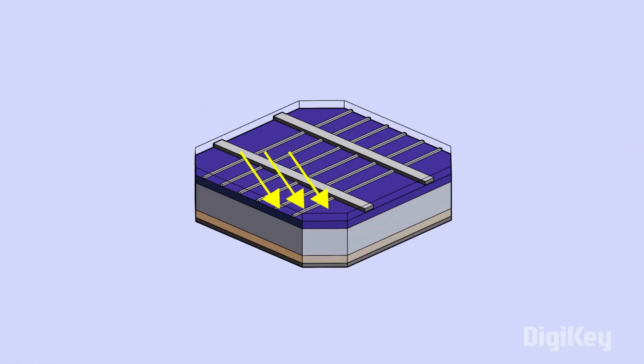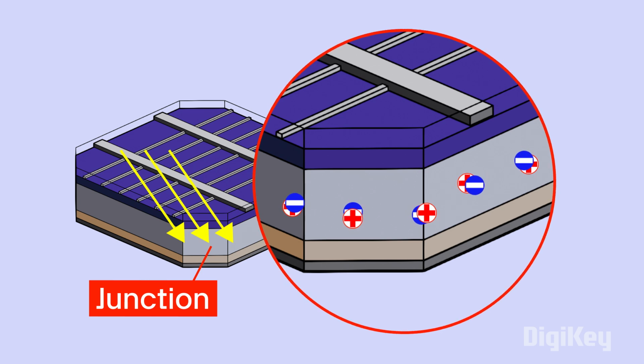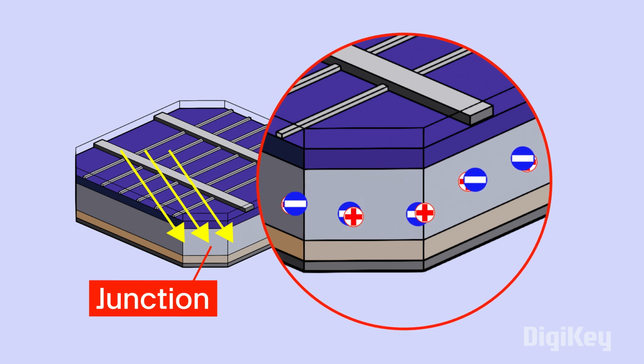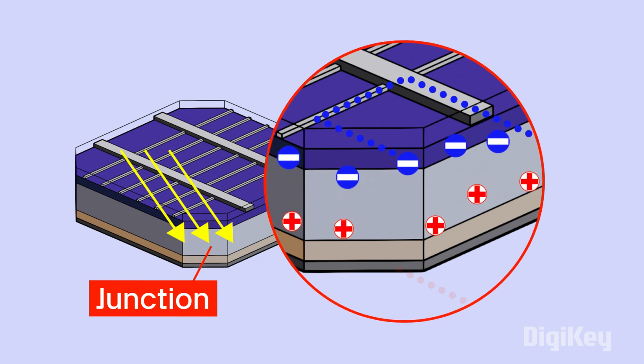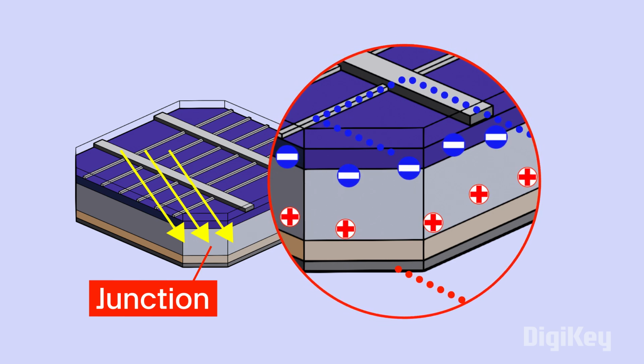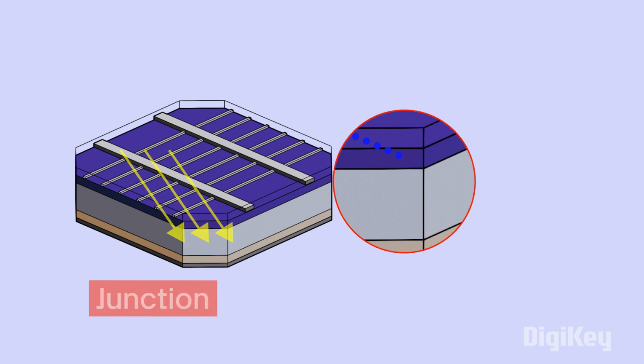When sunlight shines on the semiconductor junction area, electrons, the negatively charged particle of the atom, absorb the energy and are released from orbits around the atoms. The flow of electrons creates the voltage difference and electrical current that we understand as electrical power.